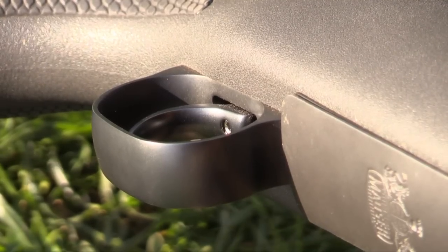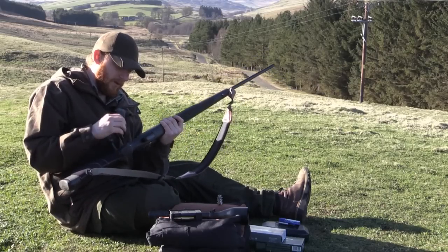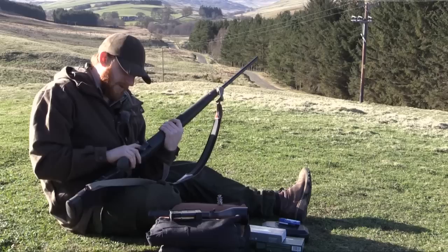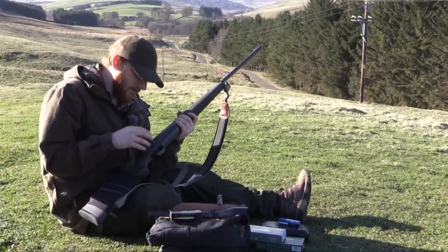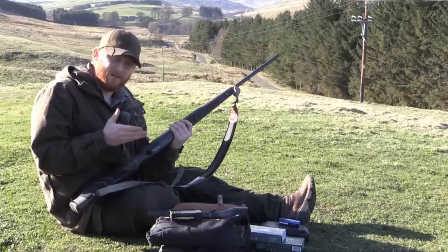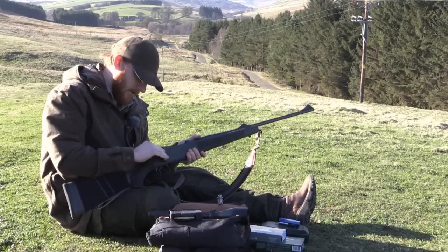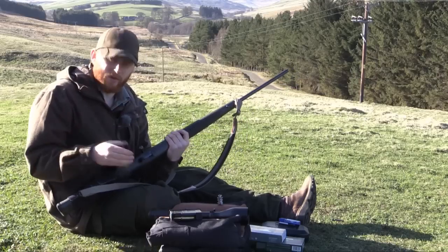Finally, we get to the trigger. Now, the trigger unit on this rifle came as standard from the UK distributors with a set trigger. Now, the standard trigger is very crisp. It's a tad heavy, and one of the downsides of having this chassis system that you can't get into is that you can't adjust the trigger. It does have a set option, and in the same way as all set options, you simply push, if it's cocked, it would help if I'd done that to start with, you push the trigger forward and that's it in its set position.